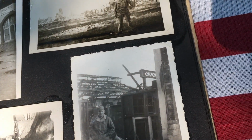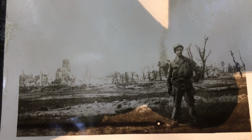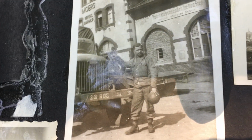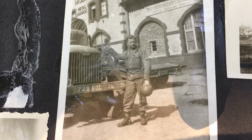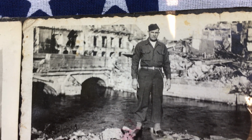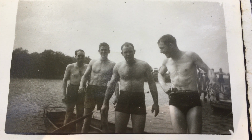And this is them sitting in a boat that looks like it had been destroyed. This is Bob standing on a battlefield that looks like it has just been through the ringer. More destroyed buildings. This is Bob by a truck in Germany. You can tell by the architecture of the building. This appears to be Germany or Greece, I'm not really sure. That's Bob in his dress suit. They look like they're on a little R&R swimming there.